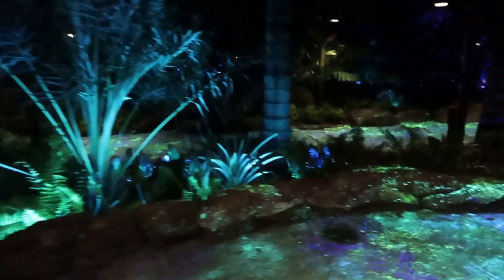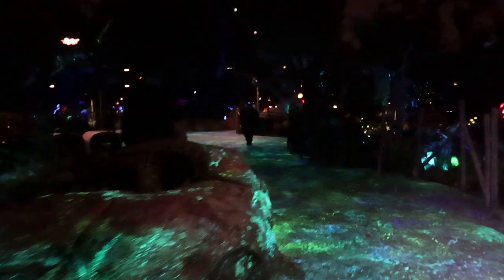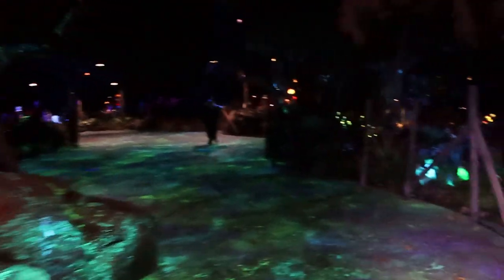So we're going to go down this path. This is really awesome. Pants glow. It's almost like a ride, but it's on the walking path. So beautiful. I definitely would recommend this in the nighttime if you get over here at Animal Kingdom.